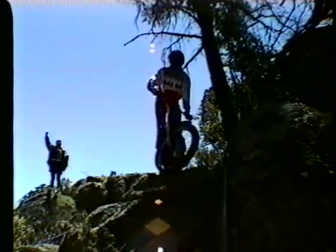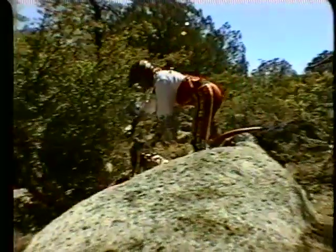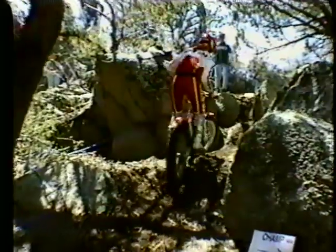Now it's Jess's turn. Let's see if he makes that turn at the bottom. Go around the rock. Some riders went over that rock. Down and hopped on the rock this way. I'll see if I can get in good shape there.